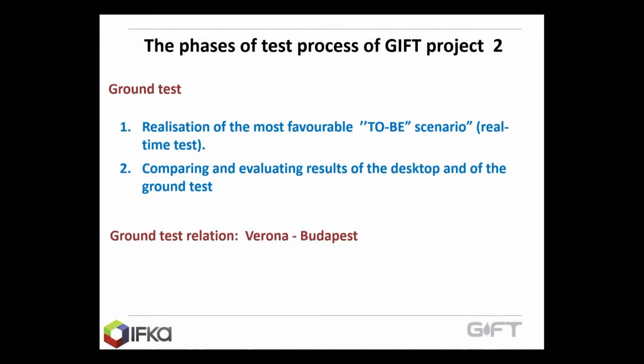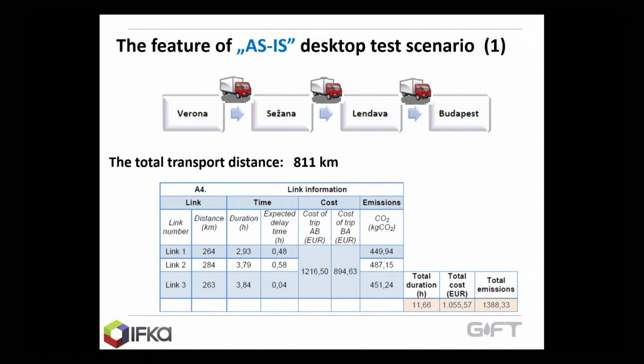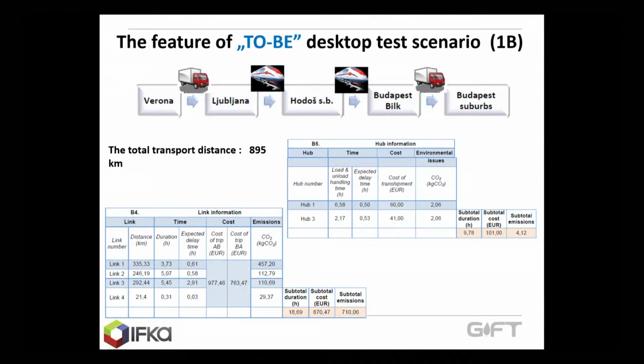In the as-is scenario, this transaction started at Verona and finished at Budapest through Szezsana and Ledlava. And the total duration was a little bit more than 11 hours, and the total cost was a little bit more than 1,000 euros. In the to-be scenario, we combined this truck transaction with a railway transaction.